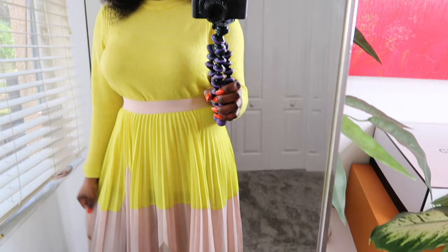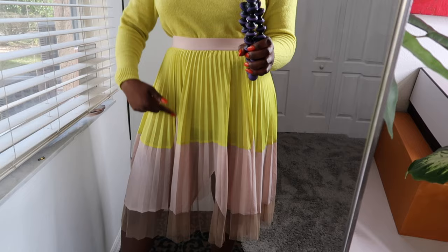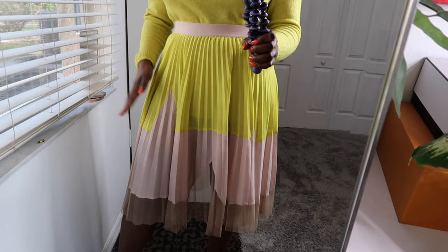And then I paired it with this color block citron, blush and brown skirt from BCBG MaxAzria. This is really, really old. It's actually like a sheer material. You can see, as the panels go down, it gets lighter and lighter. There's a lining right underneath the citron, and where the pink comes in, no lining. And then there's this sheer bottom in this taupe color.